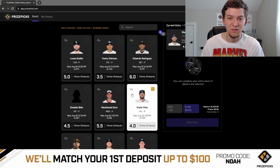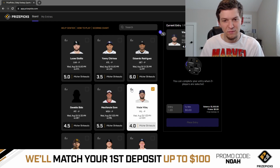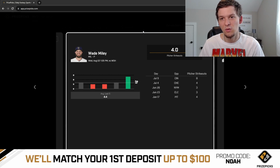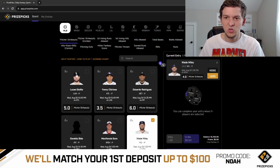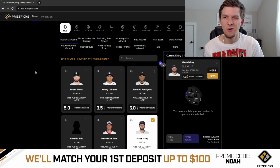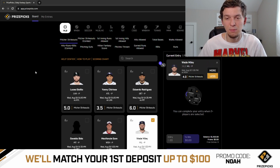Miley technically is going to need to get 5 strikeouts for us to lose this pick, and I feel like more times than not in this tough matchup, he comes out of here with 4 strikeouts or less. So less than 4 strikeouts for Wade Miley is the first play I like for today. Again, guys, that game does start at 1:05 Eastern time, so hopefully by the time you're watching this video, you'll be able to get that play in.